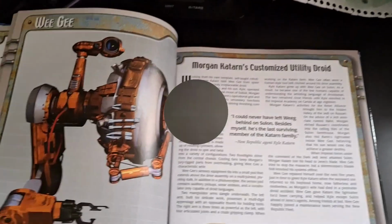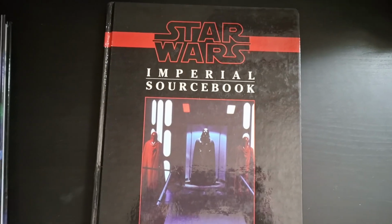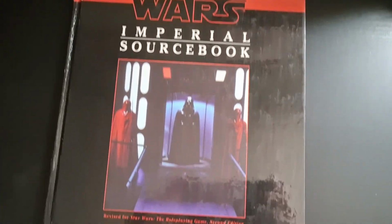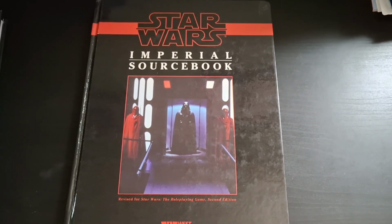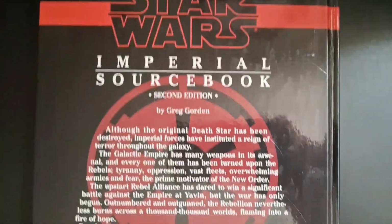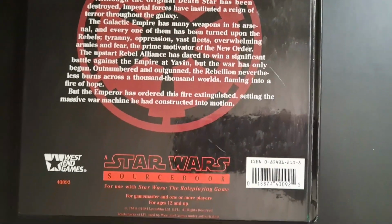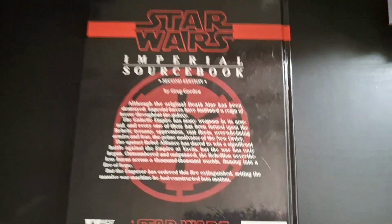And then the other thing I bought from this bookstore was one of these West End Games source books, I think they're called. I've never seen any of these out and about. This was the first one I've ever seen. It's pretty cool. I thought I'd pick it up, start collecting that stuff, and flick through it. It's got some cool background information, so it's always cool to do that.